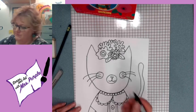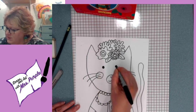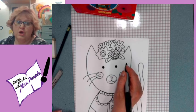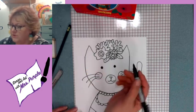They come from their nose, but this is a fun picture we're drawing. So I'm just going to draw really simple eyes. You guys can do whatever kind of eyes you want, but my rule at school is no X eyes because we do not want to draw any animals that aren't alive. And so now I'm going to draw her unibrow there.